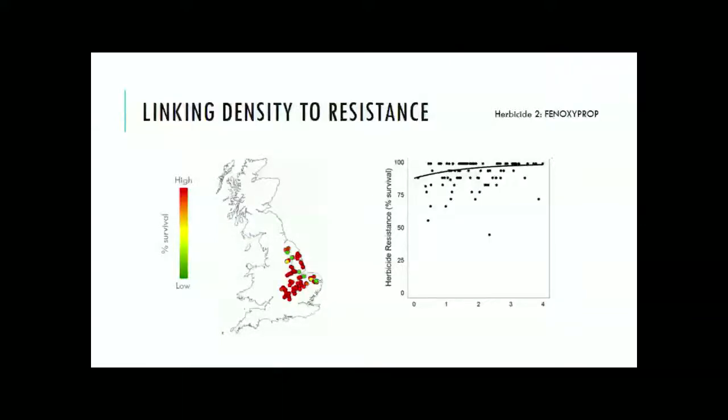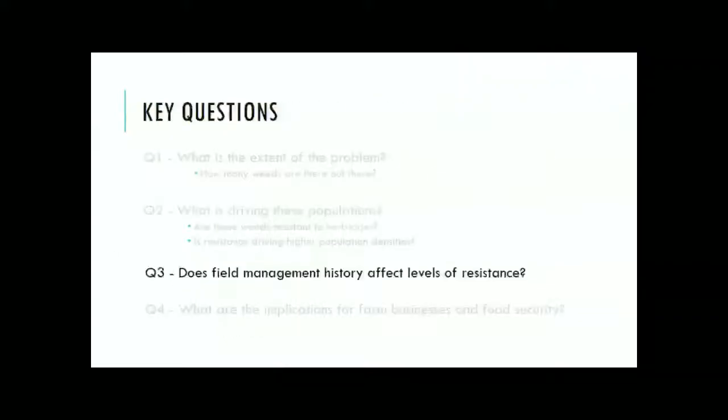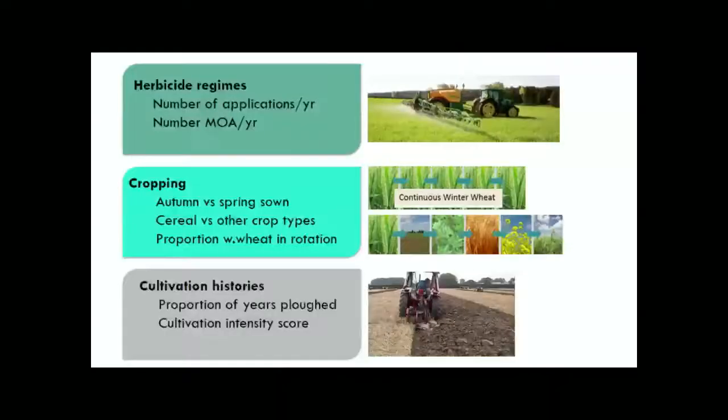It's the same for fenoxaprop, apart from even more of the populations are resistant, and cycloxydim, there's slightly more variation, but there's still a positive correlation between resistance and density. So this is no surprise, we find that resistance is actually driving these high population densities that we see. Okay, so does field management history affect the levels of resistance? This is kind of getting to the crux of what we wanted to answer.